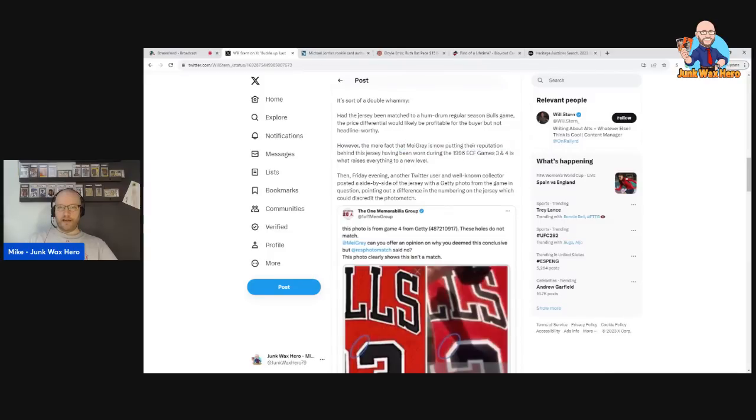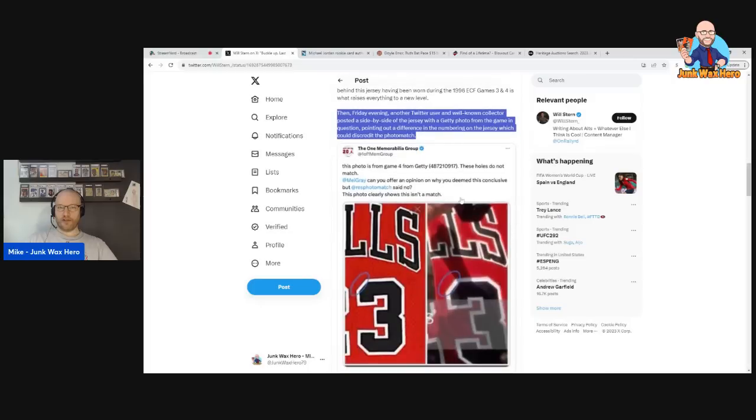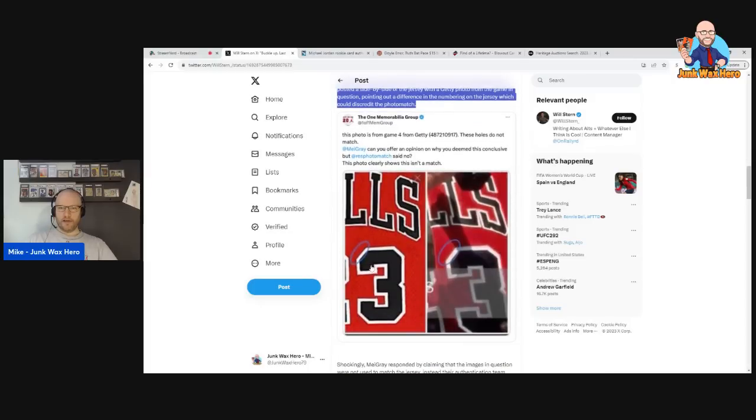Then Friday evening, another Twitter user and well-known collector posted a side-by-side of the jersey with a Getty photo from the game in question, pointing out a difference in the numbering on the jersey, which could discredit the photo match. And they've circled, and I don't. They say this photo clearly shows this isn't a match. I don't get it. I'm not smart enough to see the differences here. Is it that they are thicker? I don't know. I can't figure it out.